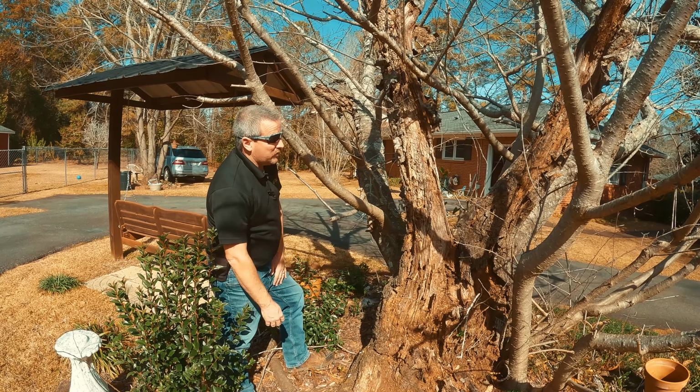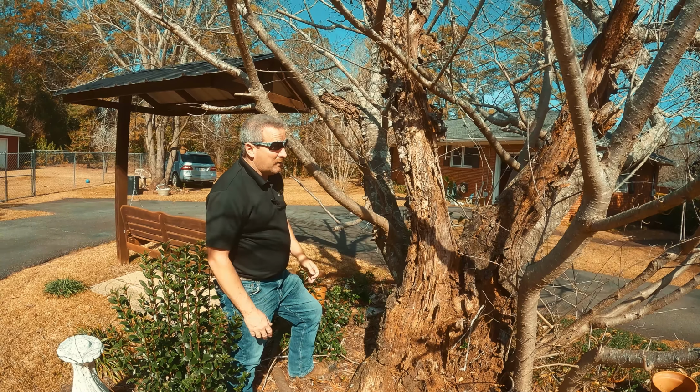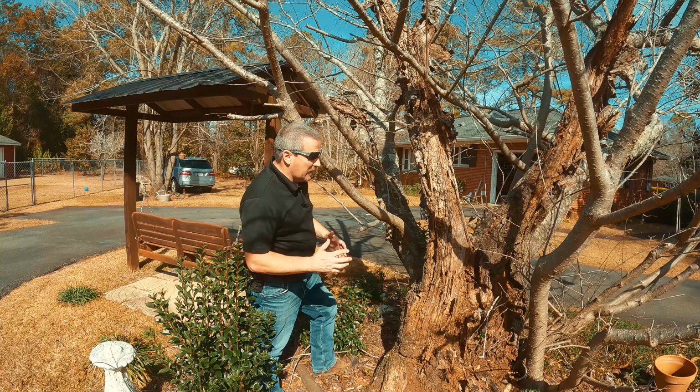This is kind of the thing with cherry trees. Cherry trees only really have a lifespan of good, healthy growth for about 20 years, and then they need to be taken out and replaced or changed and put in another one. So when you're thinking about your landscape, think about those things.